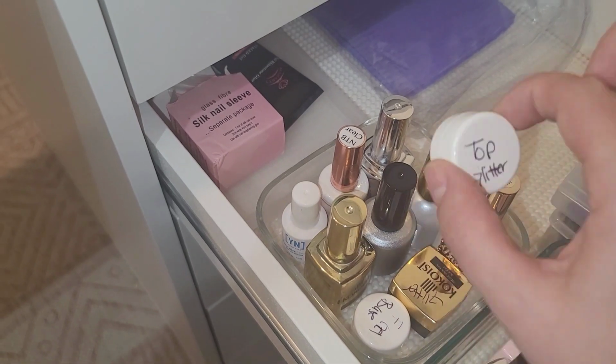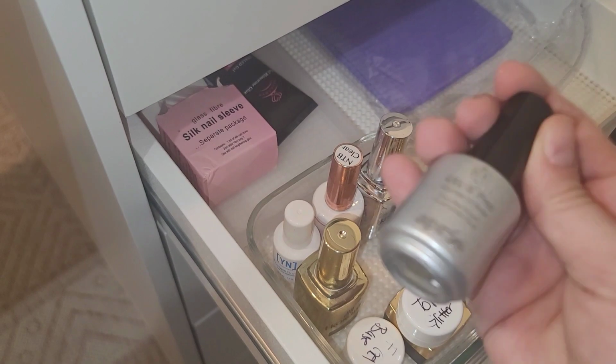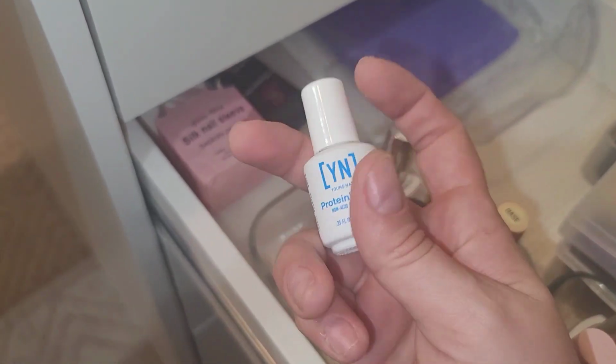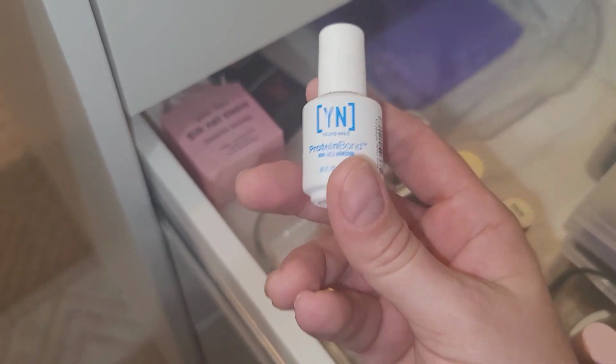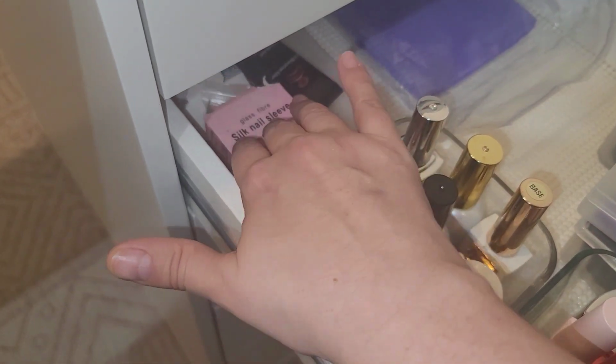So like you'll see the word glitter on it. So they've got glitter in it, except this is Prep from Apres. I use this on nail tips. Young Nails Protein Bond. If you want your nails to never come off, use this stuff. It works.